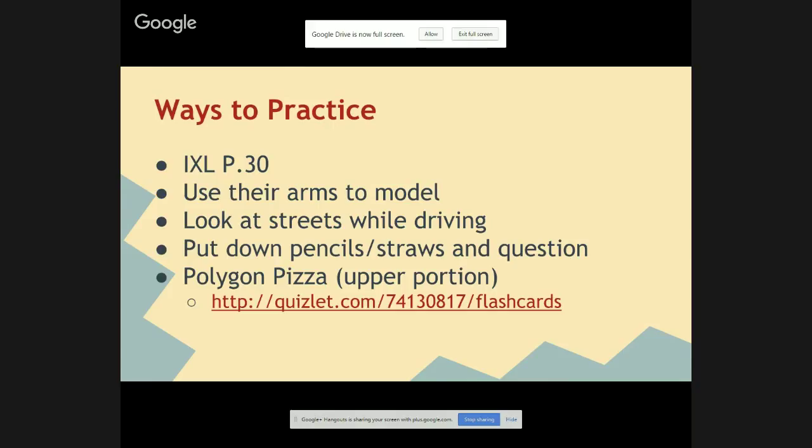You can put down a pencil or a straw or any other straight object and question them, say, are these parallel, perpendicular? A good way to reinforce the imaginary line is to get a sharpened pencil and put them so they're not currently overlapping, and check whether they will overlap. And for the polygon feature, the upper portion, this line drawing, all the questions related to that are like which ones are perpendicular, which ones are parallel, which ones are intersecting. There are even ones like AB is intersecting with GH. So those are other ways to practice that.